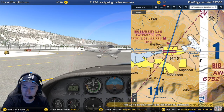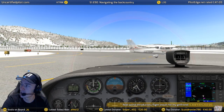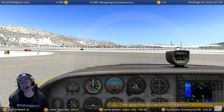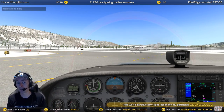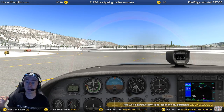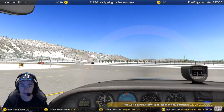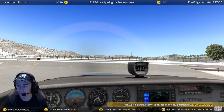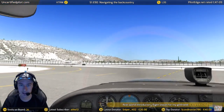He's now making a pirouette, which is actually a very good procedure. Why? Because there could be NORDO traffic with no radios, flying Big Bear, that's legal. So it's good to make a pirouette to see if anyone is in the traffic pattern, because it's hard to see if anyone is on downwind. Good morning, DV Lori. Welcome to the stream.